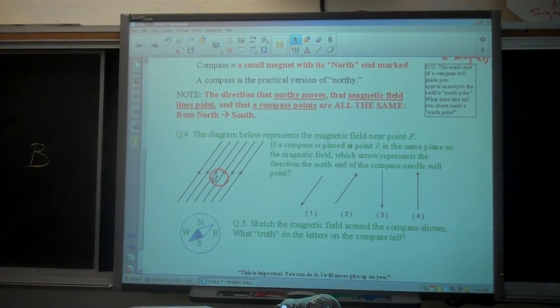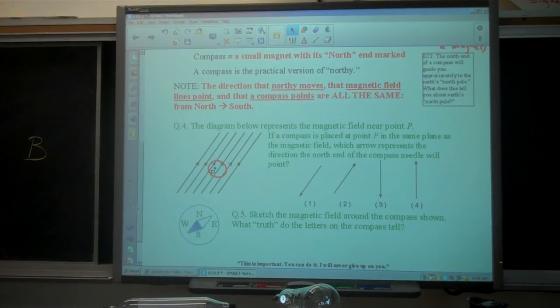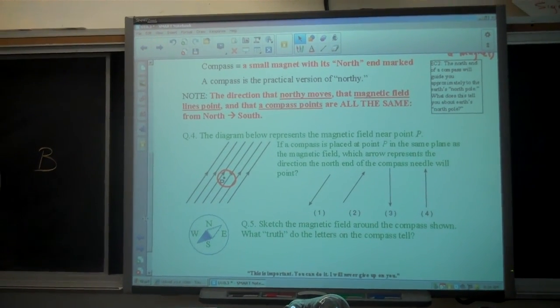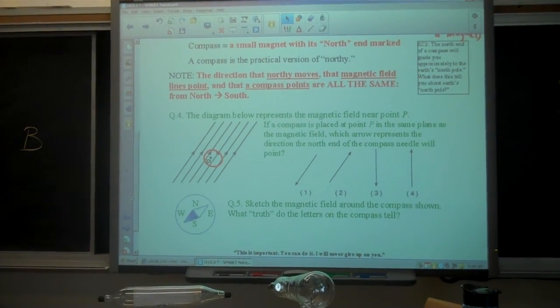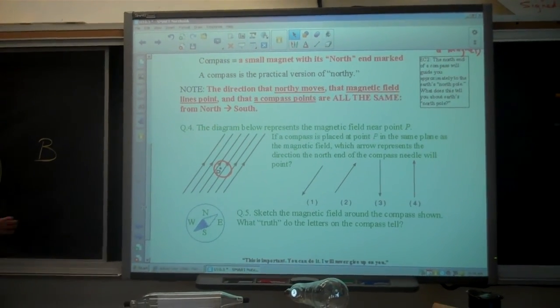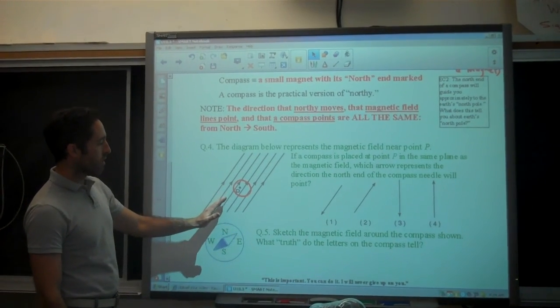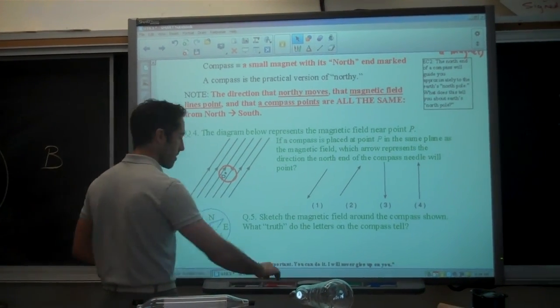And this is one where, the first time you do it, you could easily get tricked. What do you think? What do you guys think? Same direction. Yeah, it's 2. So sometimes you get thinking, wait a minute, this is pointing away from north and this, that. Don't get too complicated with this. A compass, the field lines, and north, they all point the same way.